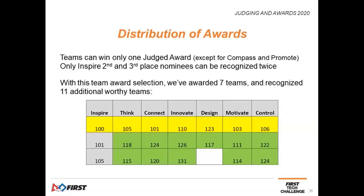And so what happens is once we decide on the Inspire Award and the 2 finalists, then we remove those teams from all the other categories. And so that way they don't get repeated again. And so you will see over in the design column that we only had 2 teams we recognized. And that is because once we have removed some of the teams as we went through these awards, we ran out of teams for the design award. So that happens sometimes.